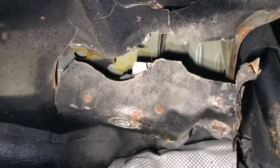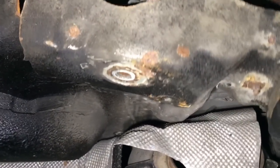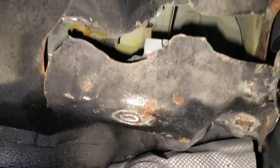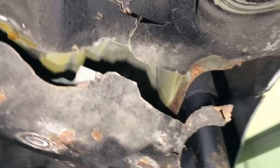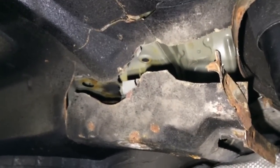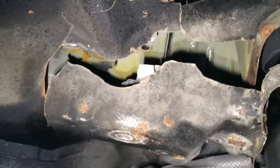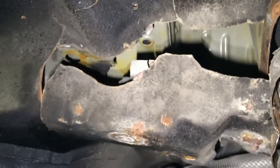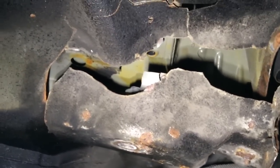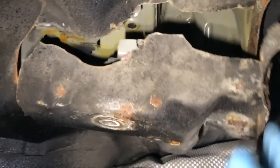As soon as we removed the subframe, it was flapping like that and landing on the exhaust down here. And for that reason, that's why it's probably the worst one we've ever seen. And I can promise you, we haven't tugged or pulled that in any way. That's exactly how we found it. Once we unbolted the subframe, the floor actually came down with the subframe, or the diff carrier itself. So yeah, that is quite nasty.